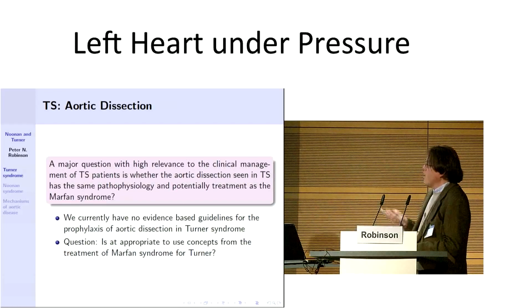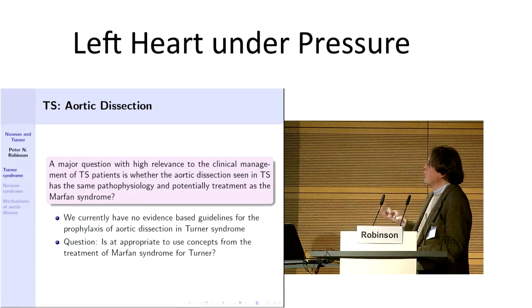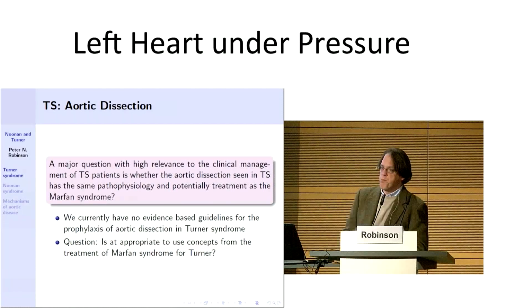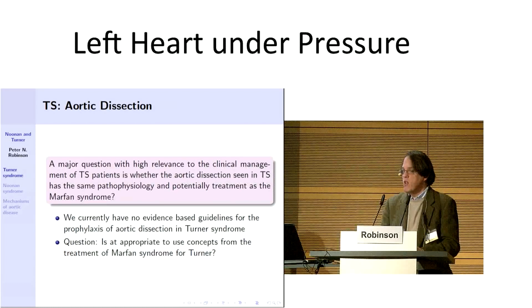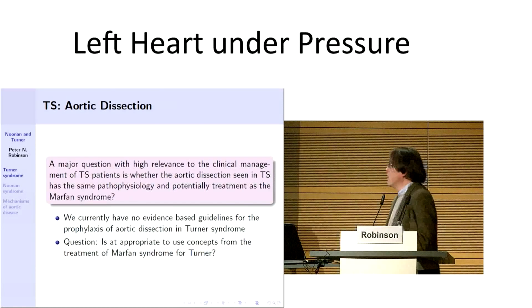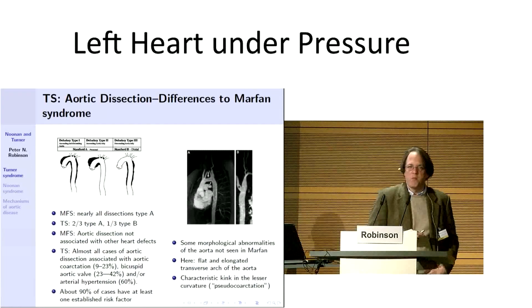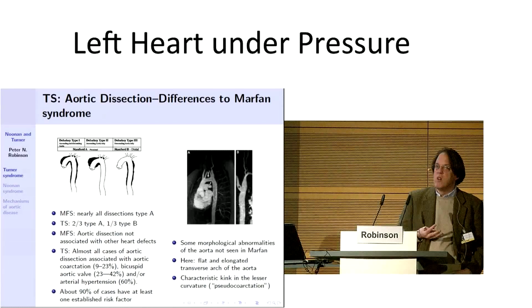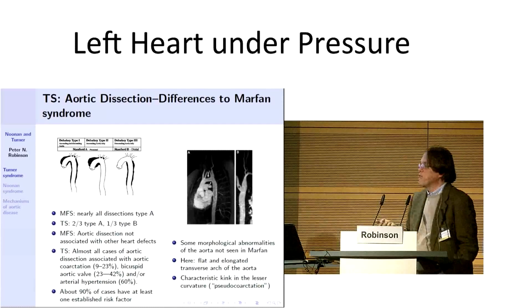And looking at all the literature, even though Turner is really common, there are no real guidelines. There are no evidence-based guidelines for the management, prophylaxis of aortic dissection in the way there are for Marfan syndrome. And so we really don't know the answer to this question. I thought I'd show you why you might think this is similar, and why you might think this is dissimilar. This slide shows some things which are different.